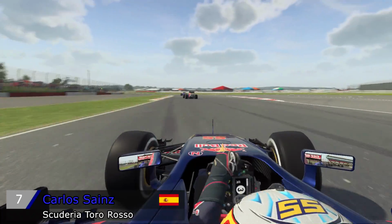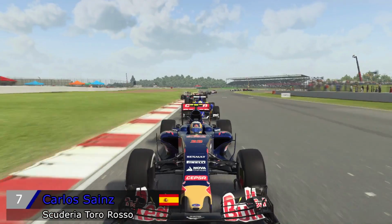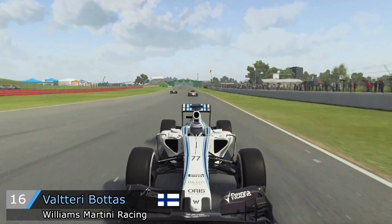Once again, I think I wouldn't say it was a racing incident. I say it was more Perez's fault than Hulkenberg's fault. But now looking behind, Hulkenberg completely wiping out Max Verstappen. But now looking at Bottas here, obviously him going very slowly with Hulkenberg pulling off to the side.